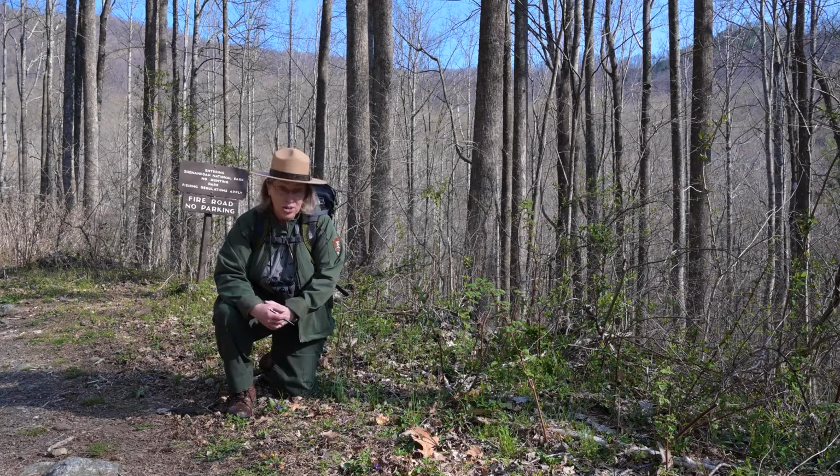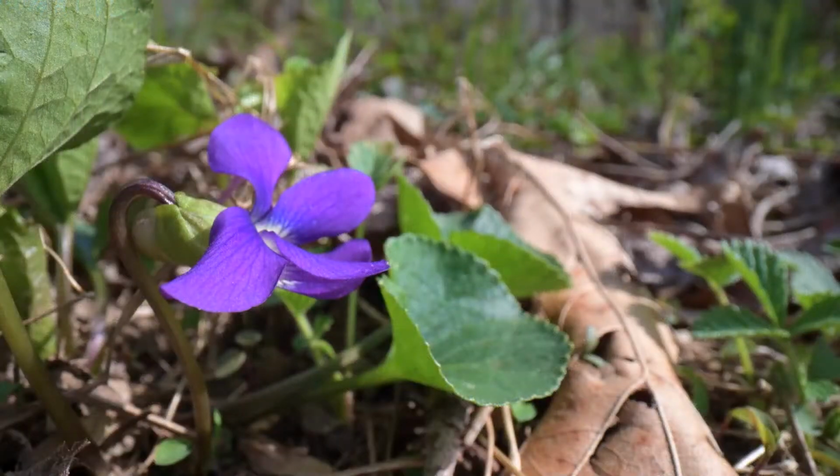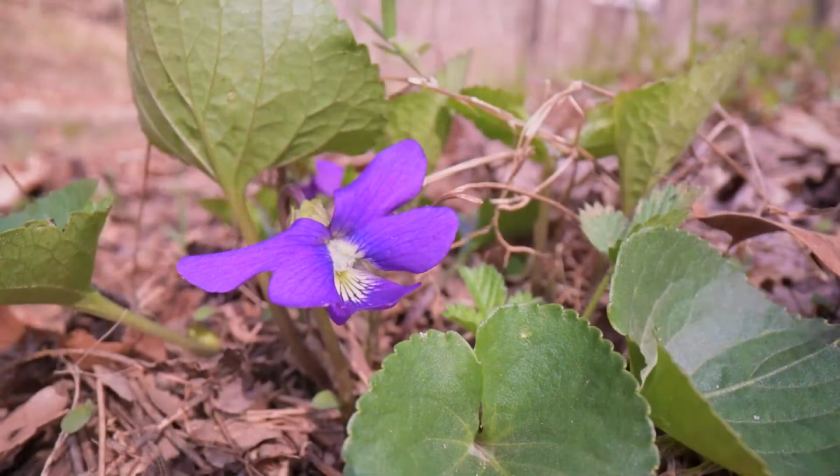These are native flowers, and there are many species of violets in the park. The interesting thing is they're not always violet colored. This one is. This is our common blue violet, and it's one of the earlier ones that you will see here. They're an interesting flower. They've got a little bit of a runway for bees and other pollinators to find their way into the back of the plant where the nectar is.